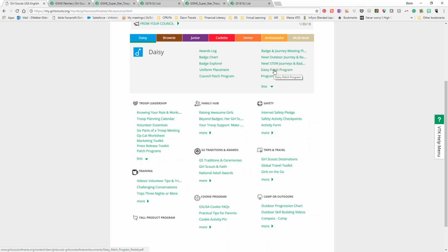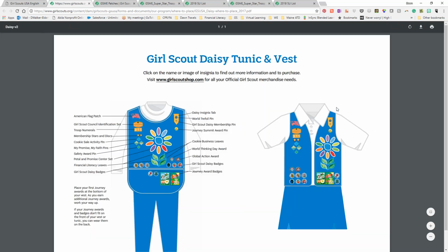Oh, nice. And then a lot of the things that GSUSA put in are great too, like the uniform placement. People are always asking where to put everything, so that's a really good resource. Where do I put it? Yes. I actually just had that question the other day about these very patches. And I gave it the right answer.